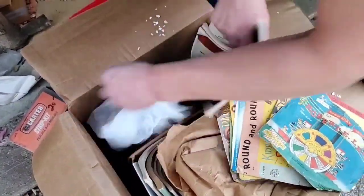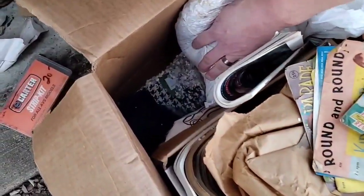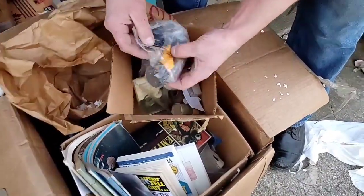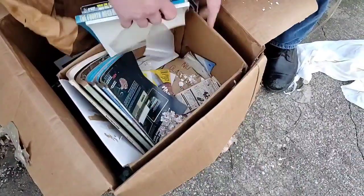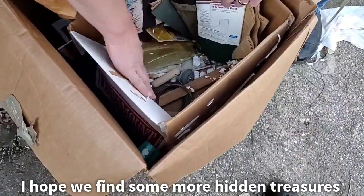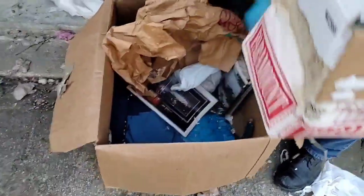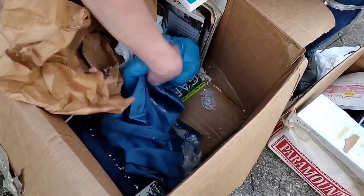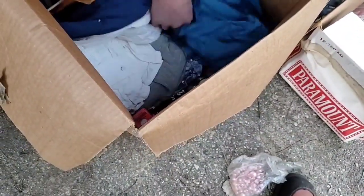What is inside of here? These guys probably didn't dig in here because this thing's all nasty looking. Oh, I see. It's just paint chips or something. What? Oh, binoculars? Really? So we got tools. A Walt Disney Cinderella book. See, this is the stuff right here. Okay, jewelry down on the bottom, Shane, once again.